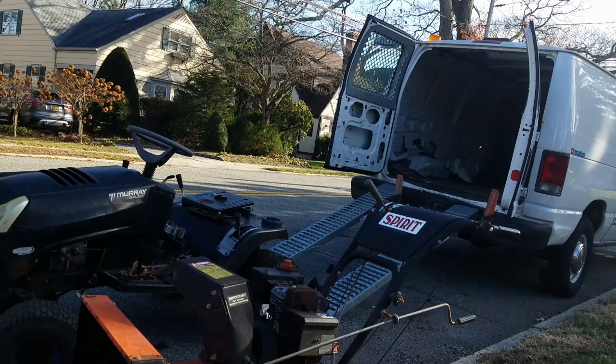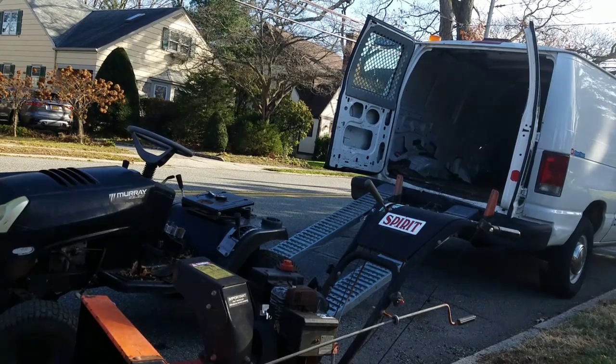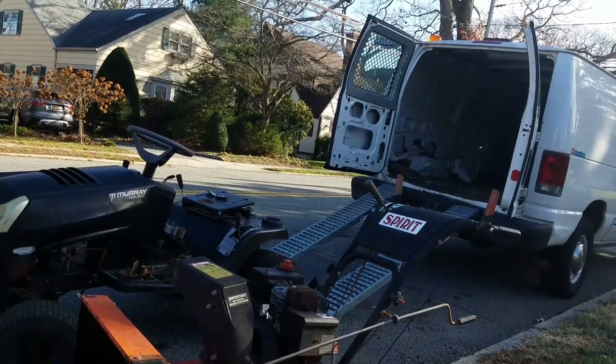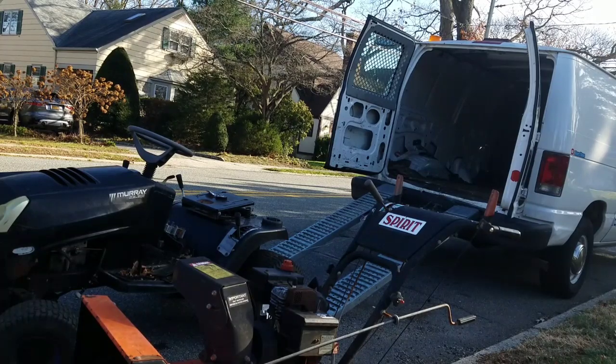He's also giving me this. It's a Spirit 2-stage snowblower. It's a 523 dual stage. He doesn't know if it works either. He got it for free. He doesn't want it anymore. So I figure I'll take it home anyway. See what happens. I'm gonna load up this tractor.